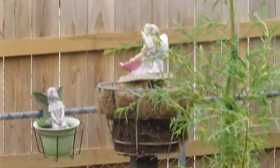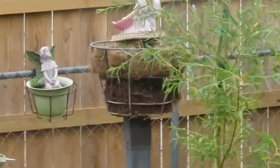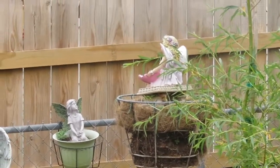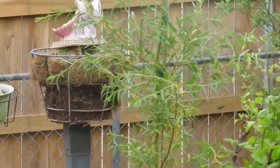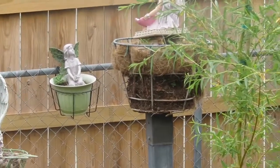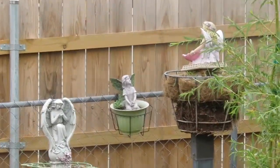There's another pot right there I need to redo and fix up, but I get excited about it because I know that every little addition just makes it that much more showy, more beautiful. I love seeing all this stuff that God made and that He allows me to put it together. It's been such a blessing. One of the greatest blessings in my life is to be able to have this garden and to be able to share it with others.